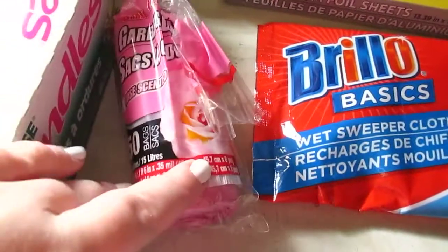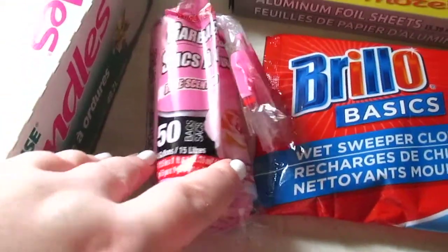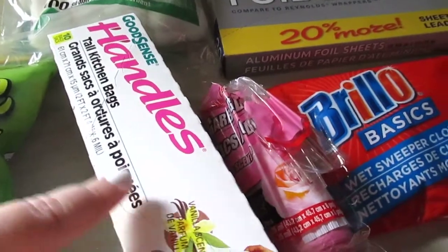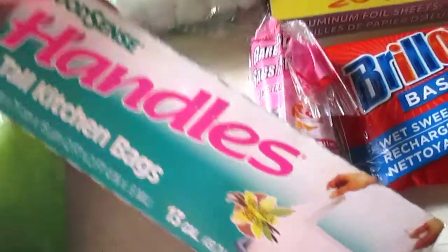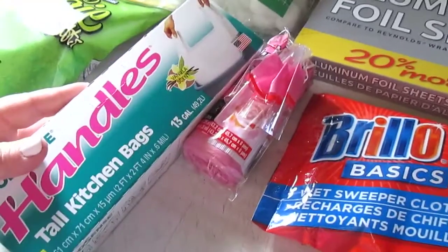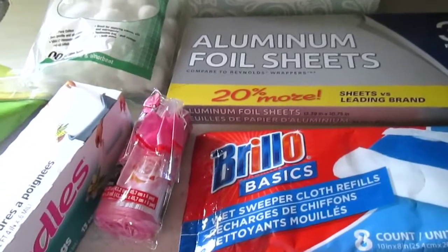So I got some of these 4-gallon garbage bags. They're pink. You get 50 in here. They're rose scented, and I like these for the bathroom. And then I also picked up some handle garbage bags. I believe you get 10 in here, and they're 13 gallons. These are the best bags at Dollar Tree, in my opinion. Great, and a 10 for $1. Can't beat that ever. And I believe this is all the household stuff I got.